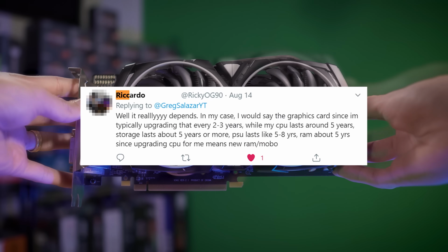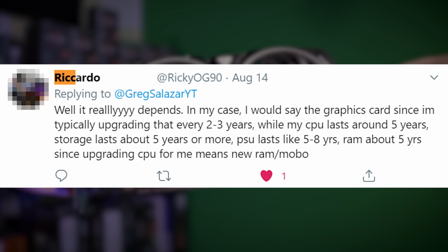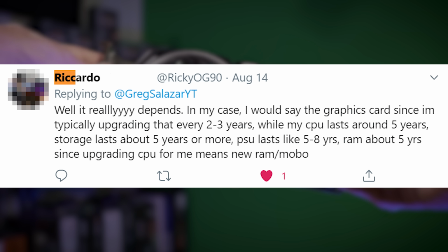Ricardo says, well, it really depends. In my case, I would say the graphics card, since I'm typically upgrading that every 2 to 3 years, while for example, my CPU lasts around 5 years, etc. And I totally understand that approach. Games evolve so freaking fast, and so too do the demands from them.